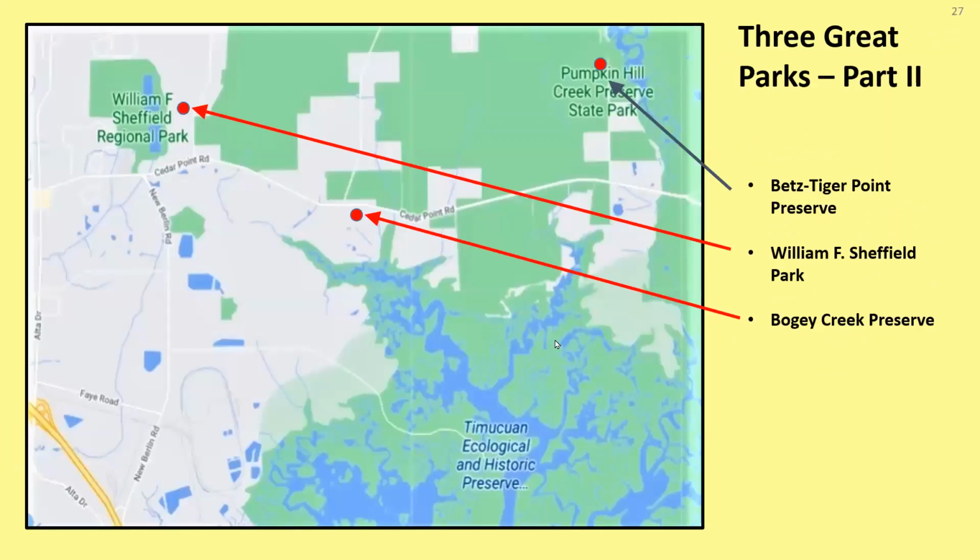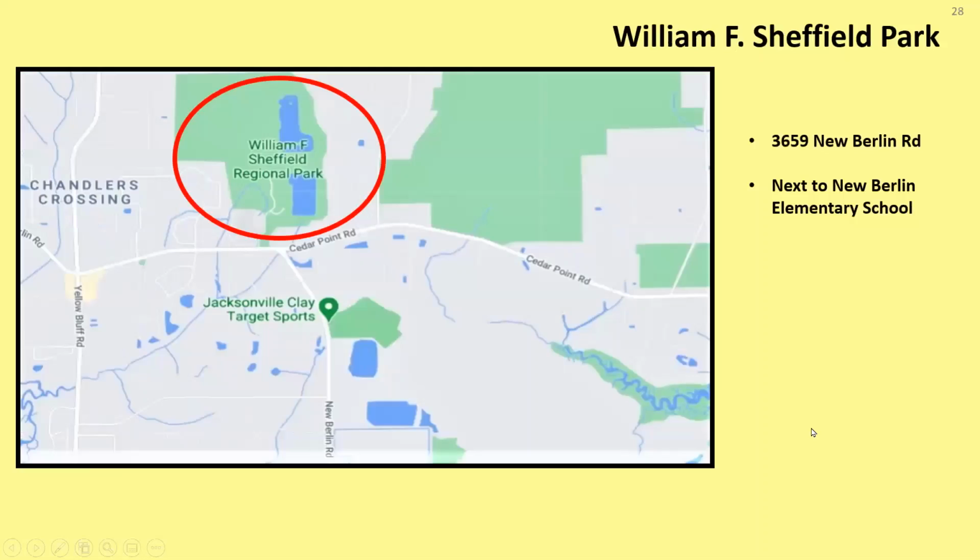Okay, next place we're going to look at is Sheffield Park. It's right here almost at the corner of New Berlin Road and Cedar Point Road. So you just come up to New Berlin Road, you take a left, and then you turn right before the elementary school.